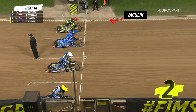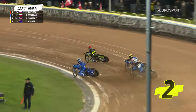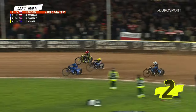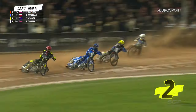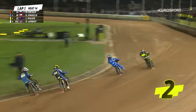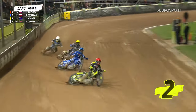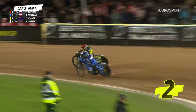Here we go then, heat number 14, tapes are up. Martin Vasilik absolutely nailed that. Smarslik chopping back to the inside, intelligent first corner from him. Holder coming into the picture as well. Look at Martin Vasilik, totally committed. Ducks under the handlebar of Smarslik as they enter turn number three. Now Vasilik's out in front. Smarslik will be relatively pleased with second place here.